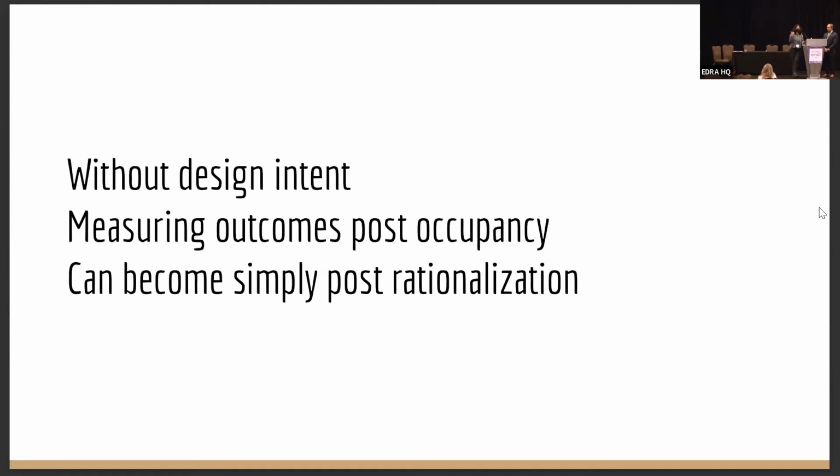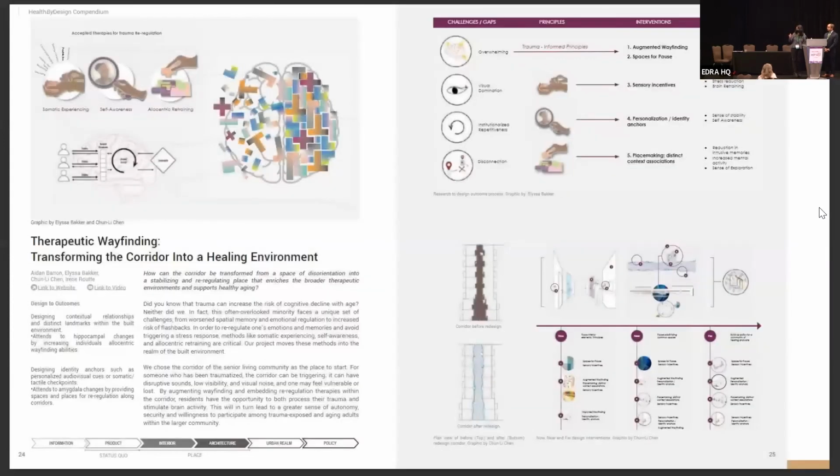Every design is a hypothesis. Every design wants to achieve something. How do you know it? Where do you document it? How will you measure it if you don't know what the intent was? So measuring outcomes after occupancy can become post-rationalization if your intent wasn't documented. So we spend a lot of time saying, what is your intent? Have you documented it? And go from there.